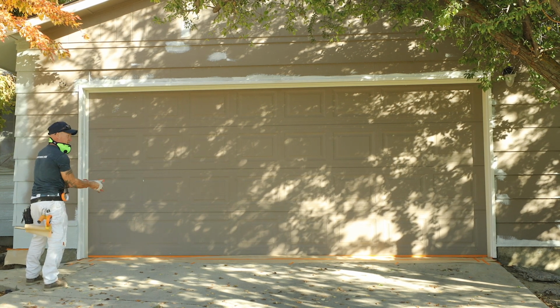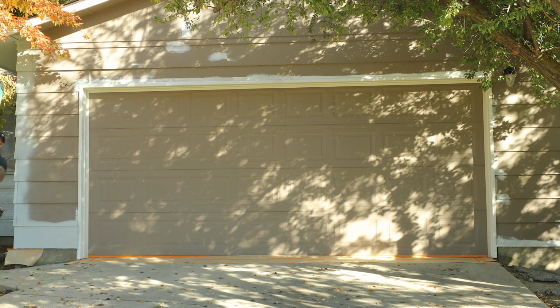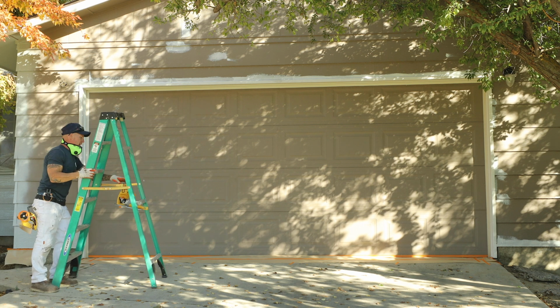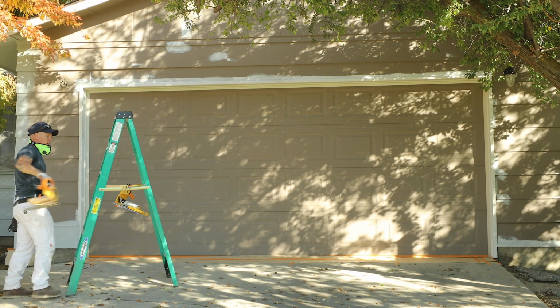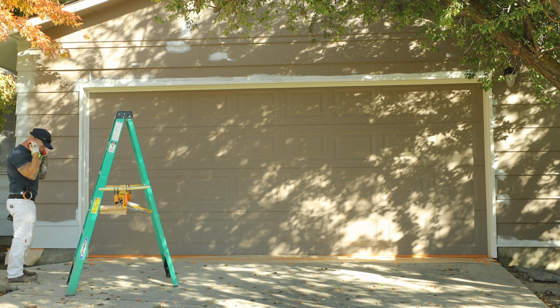But y'all, once again, this is water-based paint. I live in a dry climate. It's nice and warm today. If anything falls to the ground, it's gonna fall to the ground as just silica dust.